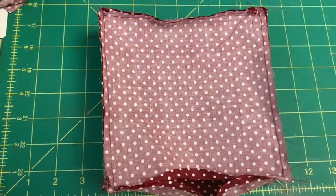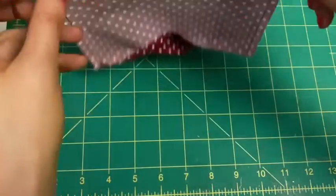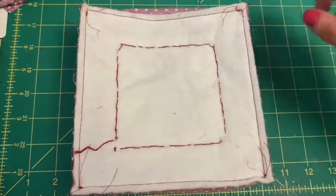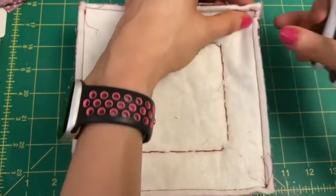Right, this is how we're looking now. We've got a boxy shape. There's the hole where I'm going to be stuffing and turning out, and that's the other side. So I'm going to just clip these corners here. Maybe I'll do that for you to see. Bear with me. I have to use the paper scissors. Oh no, here's some fabric scissors.